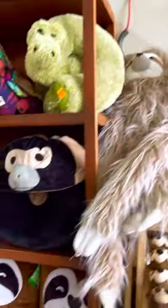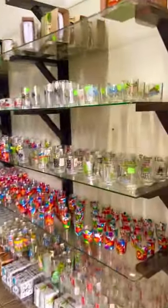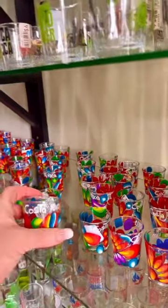That's $33. Oops. He is so cute. Sloths, more sloths, sloth pillows. Chocolates with sloths on them and birds from Costa Rica. Little shot glasses. Oh, these are hand painted. $8. They say Costa Rica.